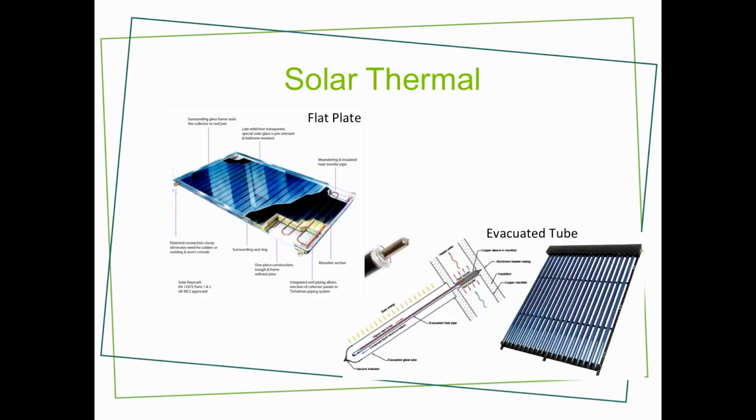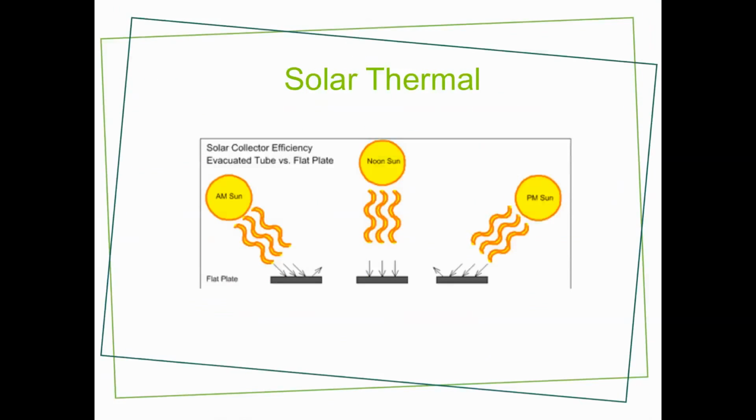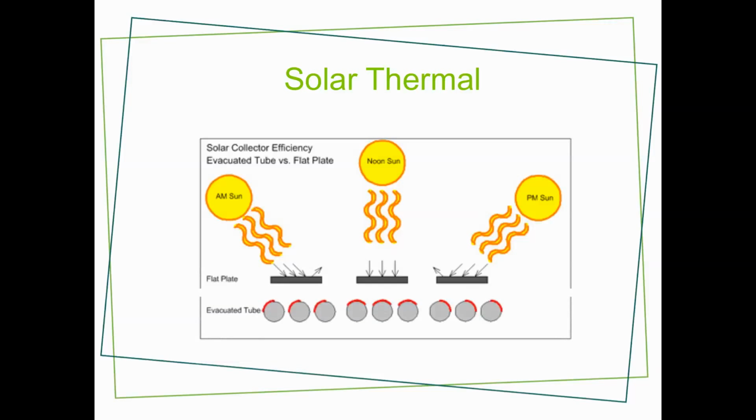The flat plate panel, I think, captures about 40% of the radiation and turns it into hot water, and evacuated tubes are around about 55%. The other main difference between them is the flat plate works very well when the sun's shining directly onto it at right angles, but in the morning or in the evening, some of the sun's radiation is being reflected off it. It's not absorbing as much as the tubes, which are circular, and it doesn't matter what angle the sun's shining at, they're still capturing most of its radiation.